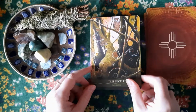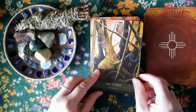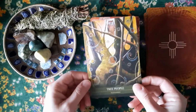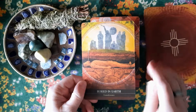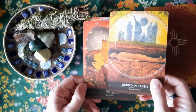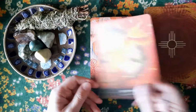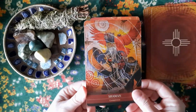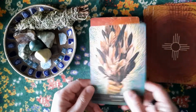I find this pairs really nicely with the Hush Tarot, for instance, even the Tarot of Strange Antlers. And even, what was the other one I was thinking of that it worked really well with? Oh, even the Compendium of Witches. Yeah, worked really, really nicely. I've got some really good readings from that combination, actually.